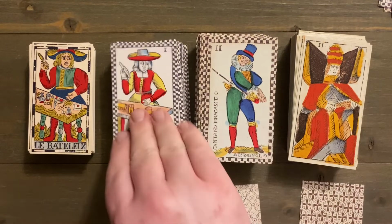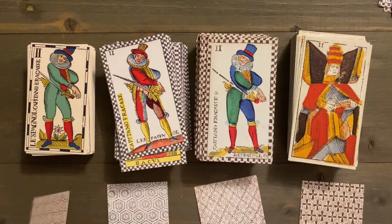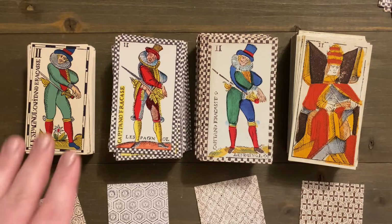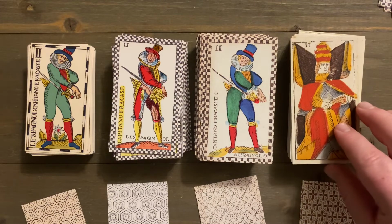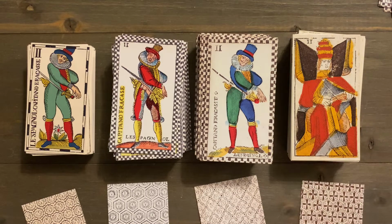Now, like with all the other Belgium style decks, the Rouen Belgium decks, you have the Spanish captain replaces the Papes. That's true in the Vandenborre, the Hautot, and the Bodet, but we still have the Papes in Viviel, and it's very kind of Terre de Marseille style. It's almost like Viviel is a cross between Terre de Marseille and the Rouen Brussels pattern.